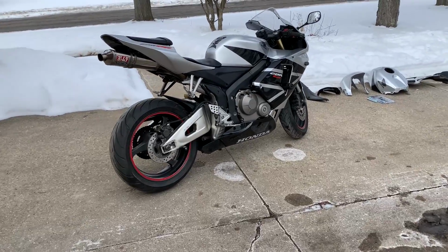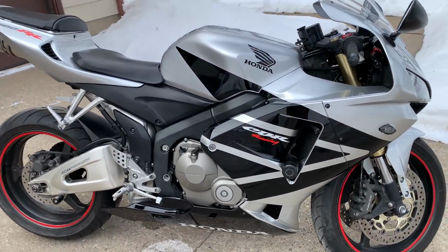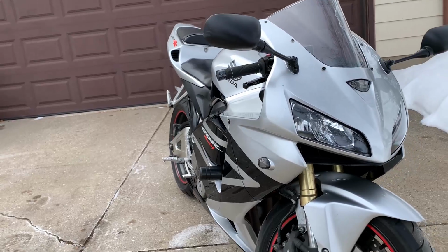Man, she cleaned up so well. I just used some spray and some towels because it is way below freezing here to use some water and soap. It would have completely messed up the bike, but it's looking really, really good. Everything is very, very clean and shiny.